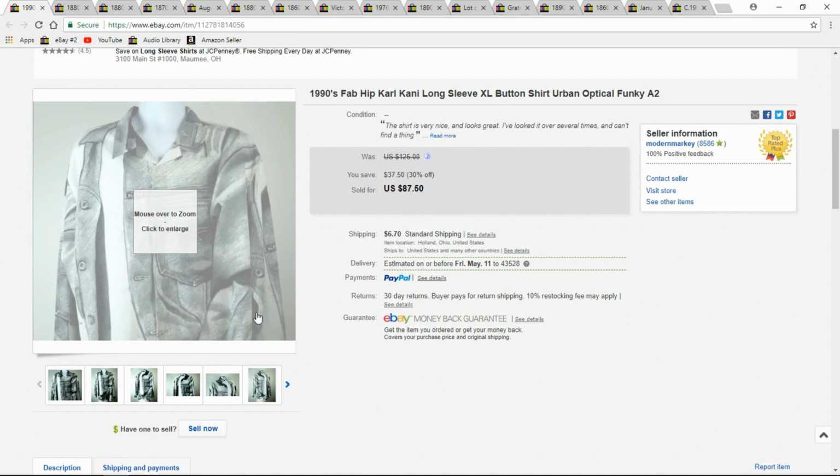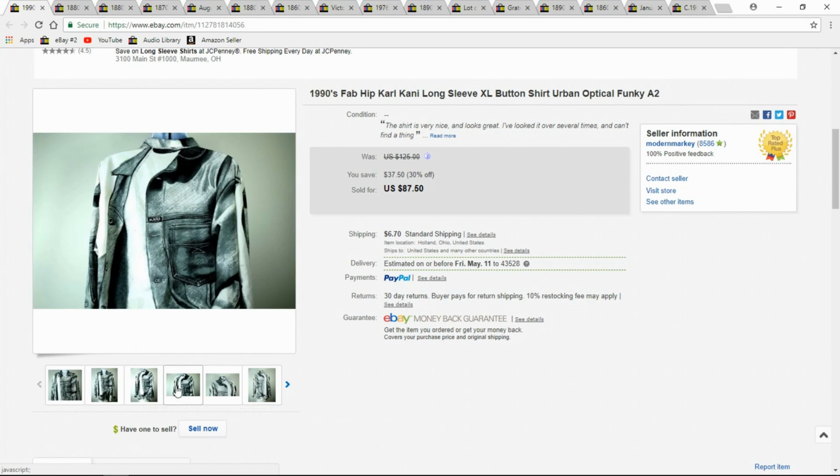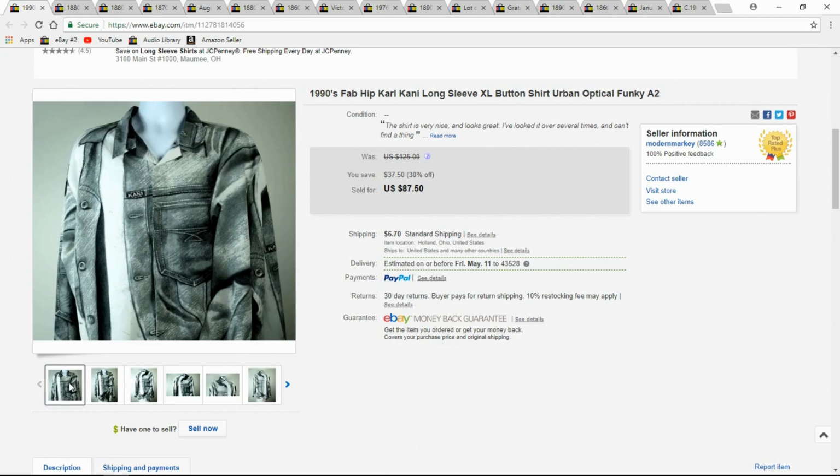Let's see here. I don't show too much clothing, but some of the odder stuff that I do like and enjoy finding, I will show, I guess, because it's just an area that most people miss. Hip-hop and 90s fab, you know, funk clothing sells very well. I always liked the era. This one's kind of an oddball one.